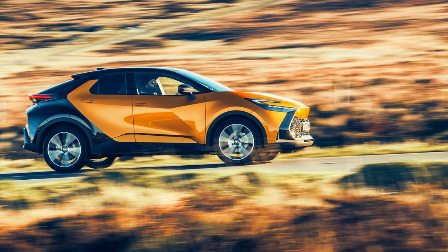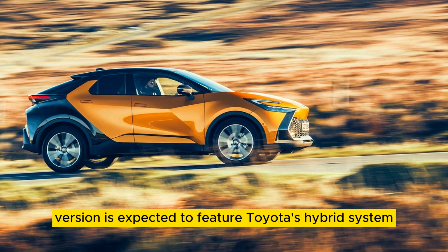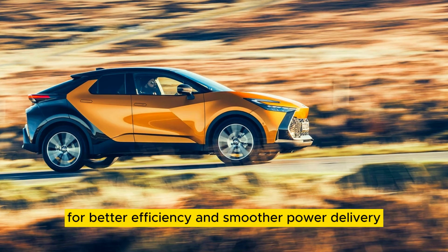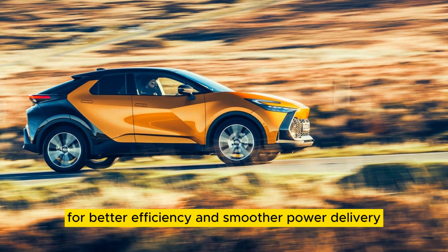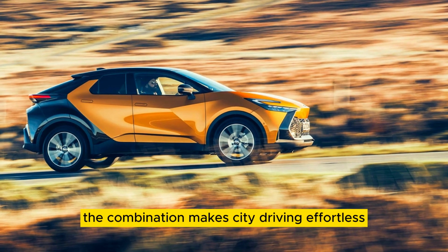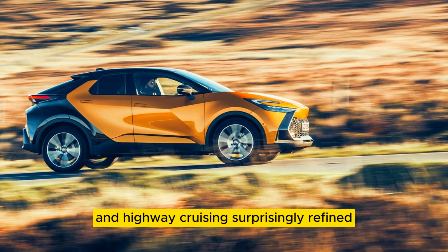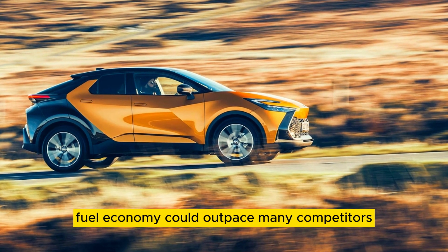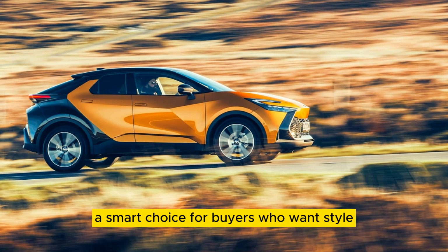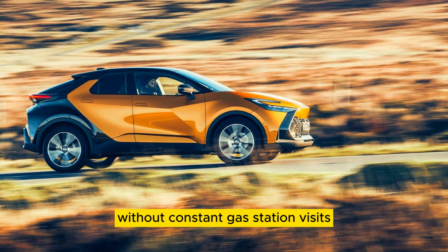The US version is expected to feature Toyota's hybrid system, pairing the gas engine with electric assistance for better efficiency and smoother power delivery. While it's not built to be a sports car, the combination makes city driving effortless and highway cruising surprisingly refined. Early figures suggest fuel economy could outpace many competitors, making the CHR a smart choice for buyers who want style without constant gas station visits.